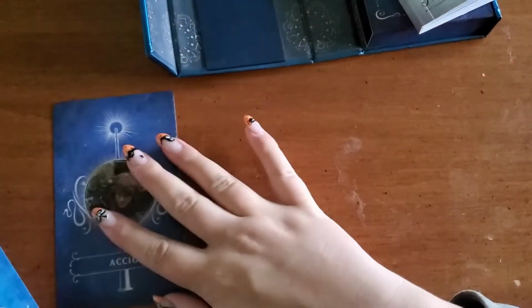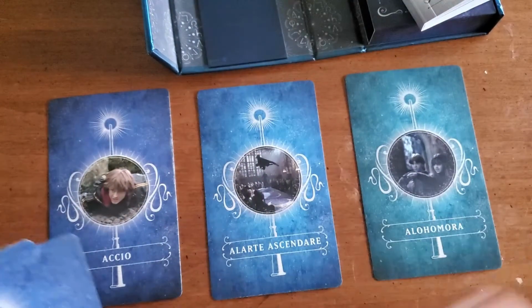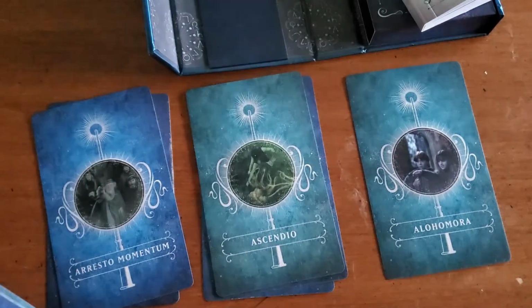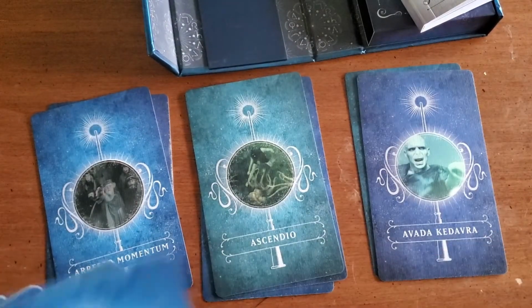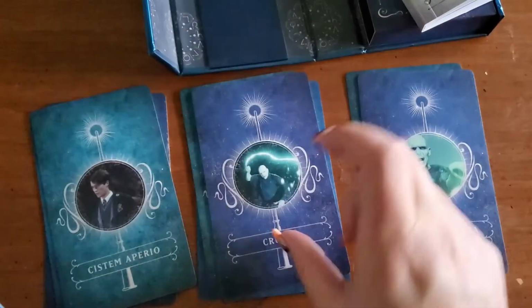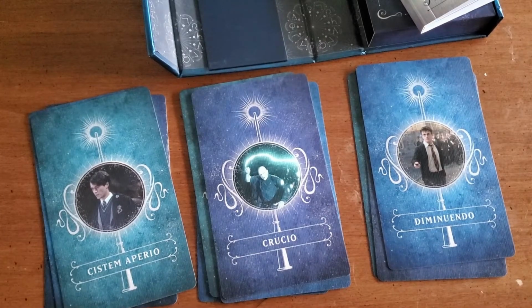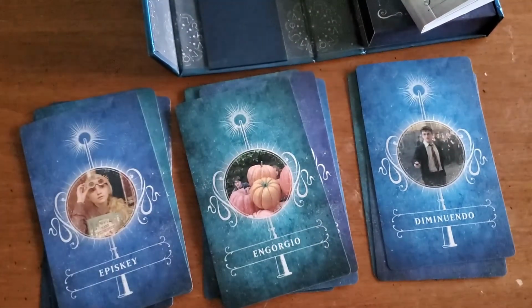When I go through oracle decks that don't lie to me about being oracle decks, I go through them, separate them, kind of talk to them, and then I'll shuffle them and ask them for a message for my first use. But this one is just, by the looks of it, a bunch of spells, which again is very cool from a Harry Potter fan standpoint, but being a Harry Potter fan and wanting to see an oracle deck from it, I am kind of disappointed about that. That's what I was expecting from this, but no.